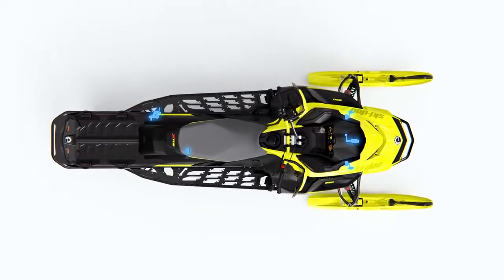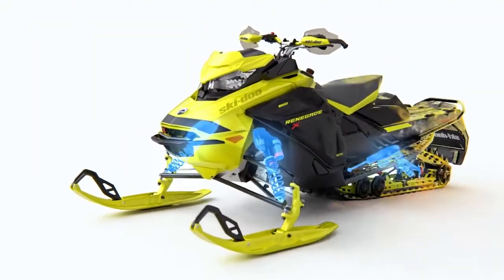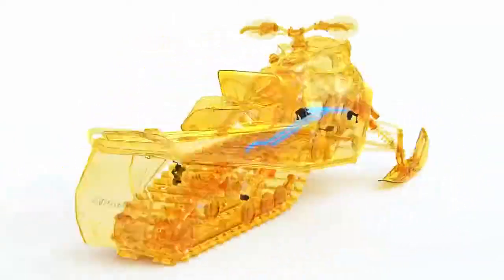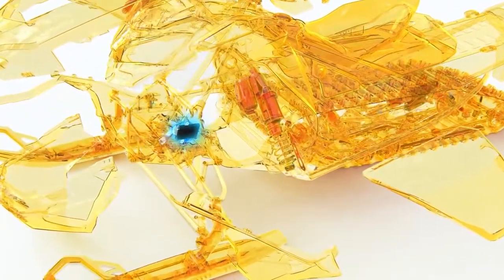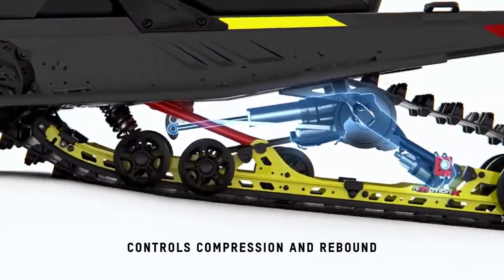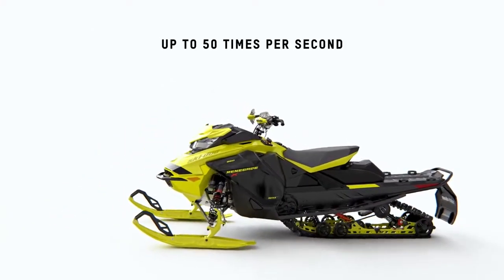Using 5 strategically placed sensors matched with electronically controlled KYB Pro Smart-Shox, this new system takes the ride to incredible new heights by instantaneously reading the terrain and communicating that information to the Suspension Damping Control Unit, or SDCU software. The SDCU, in turn, interprets the information and actively manages shock valving in milliseconds to control both compression and rebound for the optimal ride. The automatic adjustments happen up to 50 times per second.